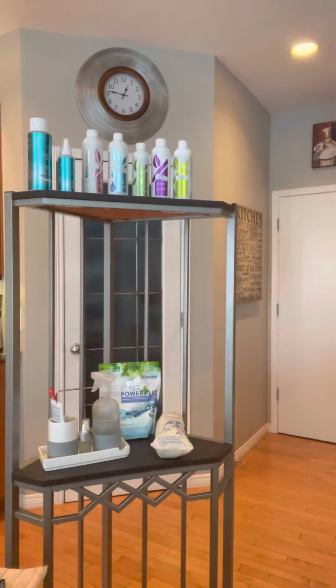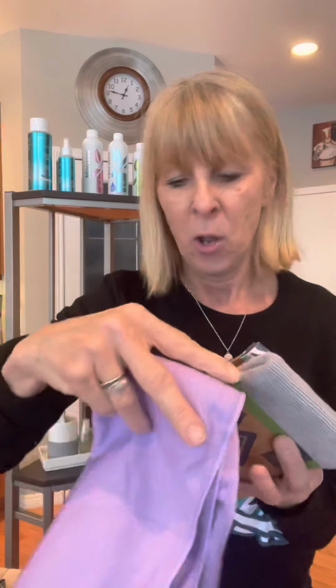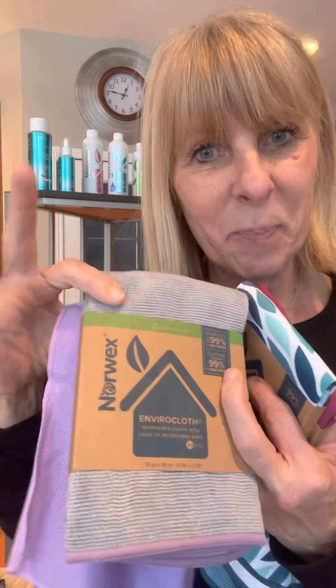Now we have some new colors for things that I wanted to talk to you about. We have the window cloth that now comes in a beautiful leaf pattern, and the Enviro cloth that comes in a nice teal, so you can get that in a basic package, or you can choose to have the purple with the gray, and as you can see, there's a beautiful purple trim, so it's a nice matchy-matchy.